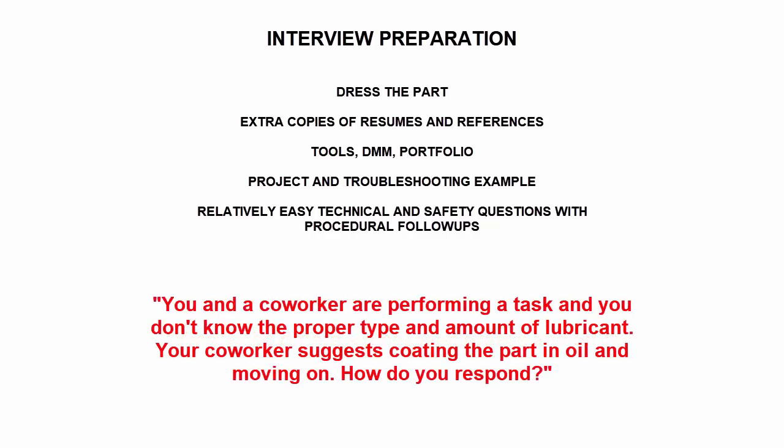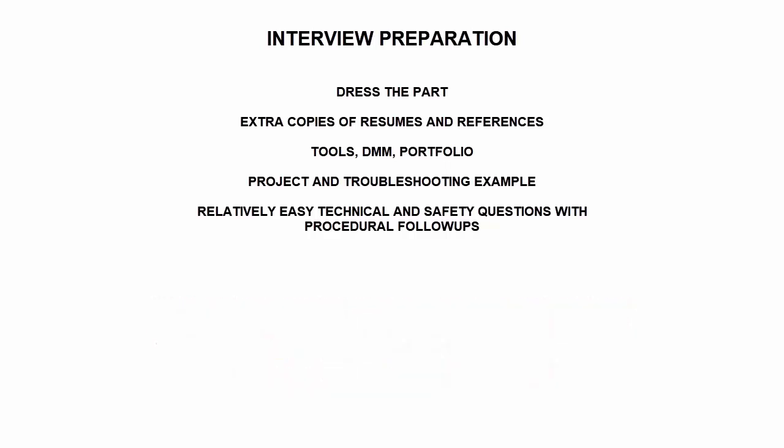Follow up. You're working with a coworker and neither of you know the proper lubricant to use for a particular application, and your coworker suggests that you just coat the part in a bunch of oil and move on. How do you respond? Stop work. Research the application and determine the proper type and amount of lubricant. Next question. See how the initial question went from technical to procedural?